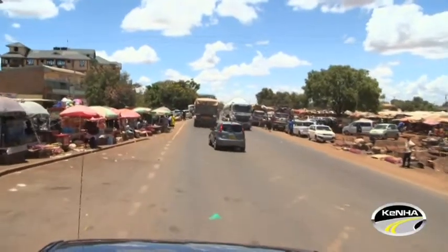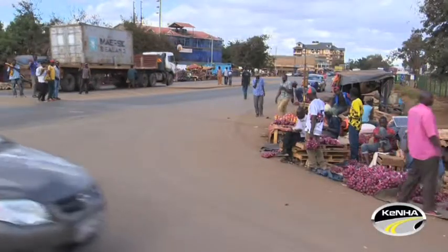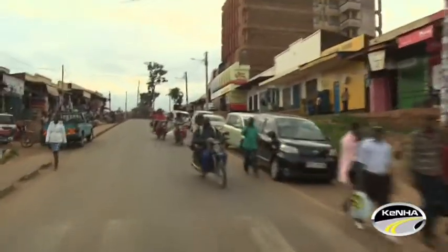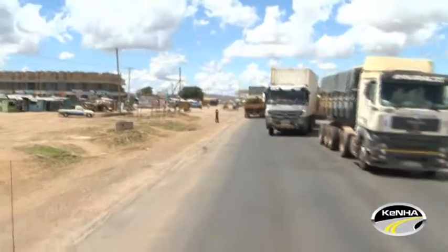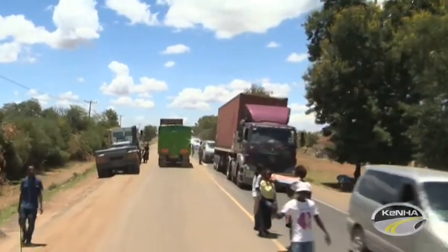Trading beside a highway is clearly road encroachment. Some of these roadside businesses have grown so big that entire pedestrian pathways are obstructed and the road shoulders cannot be used by motorists. Are traders and their customers aware of the dangers they face? And if so, what motivates them to ignore these hazards?